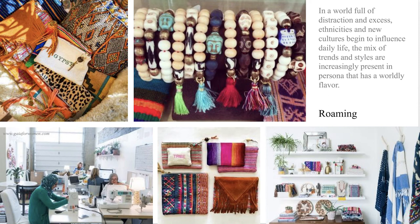The mix of trends and styles are increasingly present in personas that have worldly flavor. There are countless organizations doing amazing work with refugees around the world. In Dallas, Paula Menes has been quietly building a stylish brand with a global appeal. Since 2009, Gaia has been mentoring and training refugees from the Middle East and Africa. Each artisan contributes her own style and skill set to the colorful and global product line.